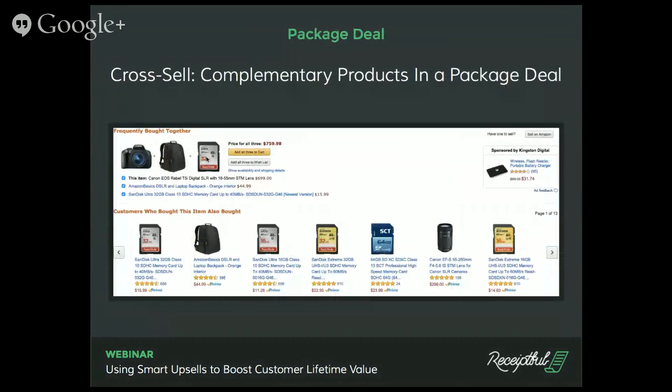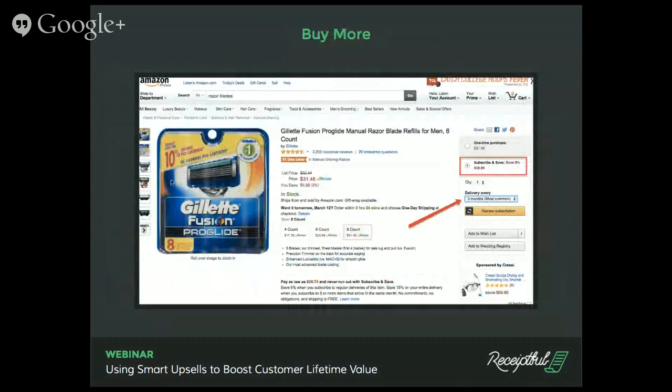I don't have it here, but if you go and buy a camera on Amazon, right, and you see the big, huge image, let's look at this as an example. Instead of razor blades, let's imagine a camera was there. What they'll do is they'll say, you can buy the camera with just the body, with the kit lens, or you can buy this really nice lens for an extra $500, and that would be an upsell.